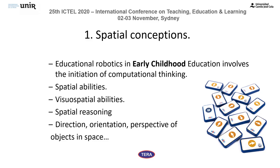It's important to be aware of how educational robotics in early childhood education allows the initiation of computational thinking and supports the development of spatial notions about, for example, directions, left, right, go forward or go backwards. Spatial ability is an important human skill, and we need it for effective learning, for example, for working, for training, and even for playing.